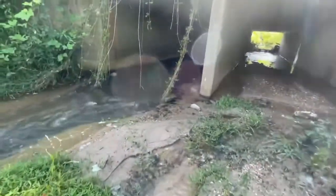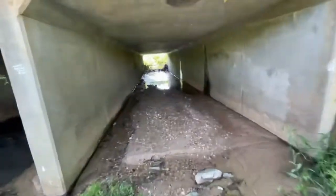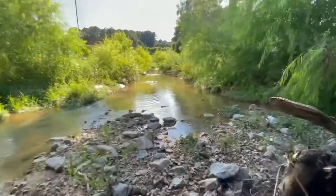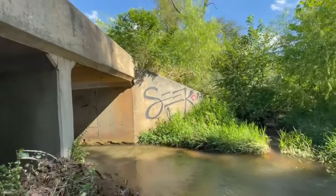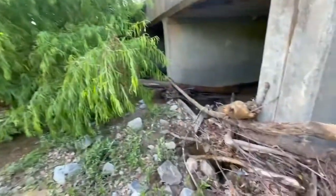Coming up on the other side of this tunnel here, you'll see a big pile of actually logs, trees, sticks, and debris that have piled up. There we go. And that just needs to be cleared out. So that's what we're gonna do. Gotta find a place to put my camera. Looks like maybe over in those trees, and then we'll just get to work.